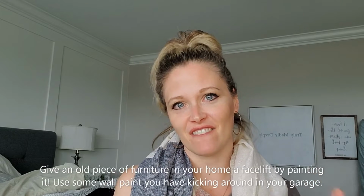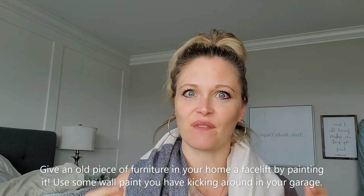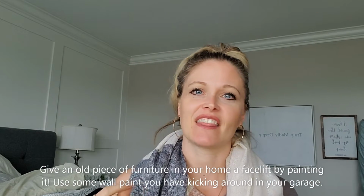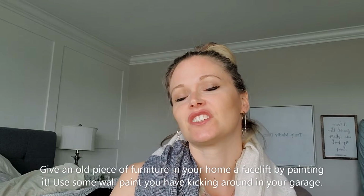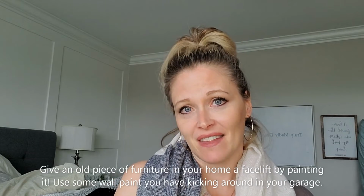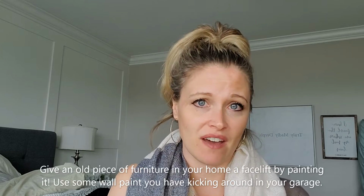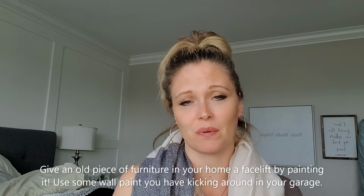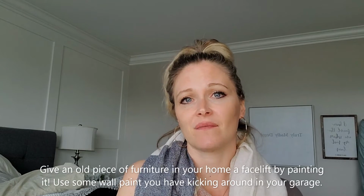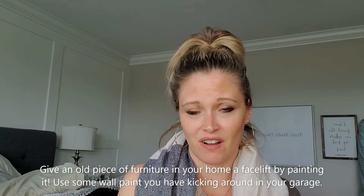We all have a furniture piece in our house that we actually don't like anymore, that doesn't match, that's kind of old and needs a refresh. So grab that piece and take the paint that you have from your garage, from your walls or your trim, and put a coat of paint on it. I do this quite often, as much as I have time for.